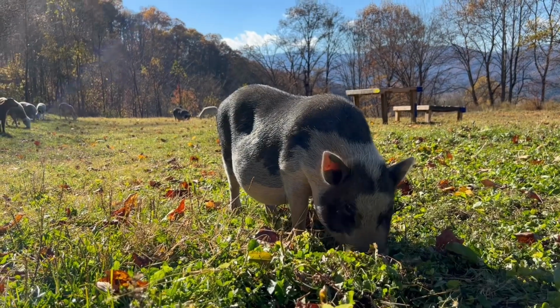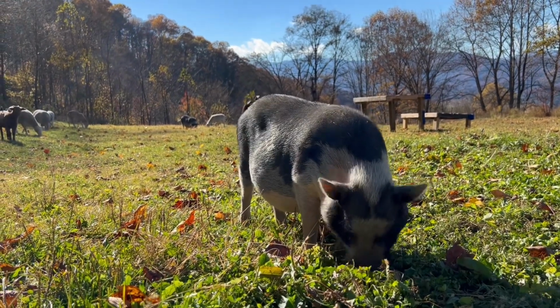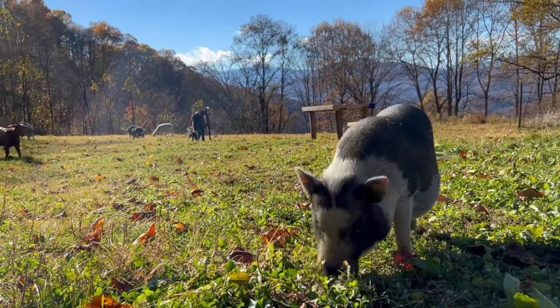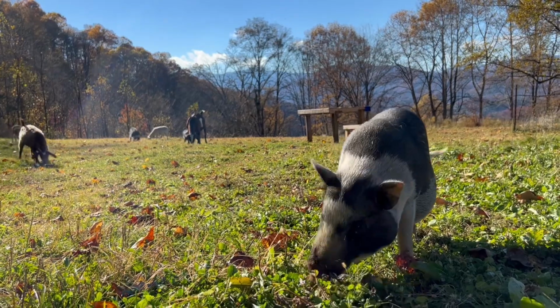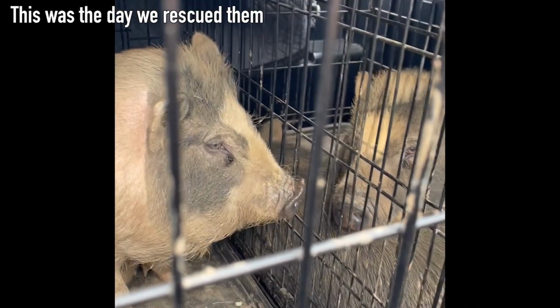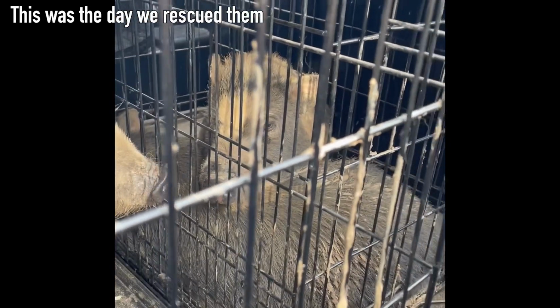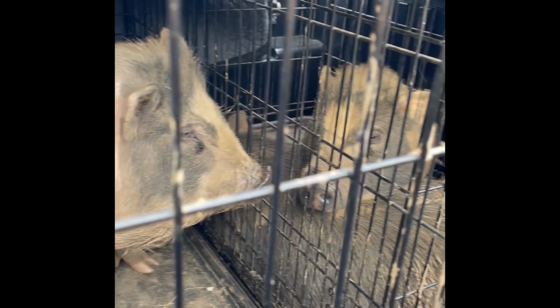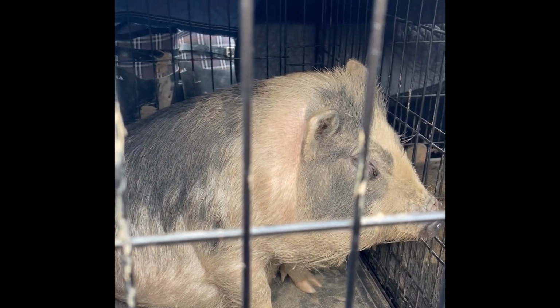So we have Elliot and then Elliot's 3 sisters, Susanna, Penelope, and Pearl. And they were all rescued from a neglect situation. So they were living in feet of their own waste. They had no solid ground. Everything was mushy and just disgusting. And they had no grass, they had no space, no shelter. They didn't have appropriate food.